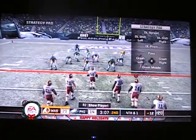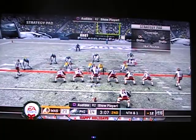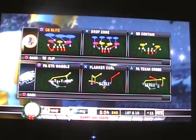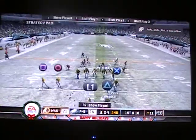Cooley was his intended target. Hands it to the back. Great play by the defense. They have completely shifted the field position now, and what an advantage for this offense.